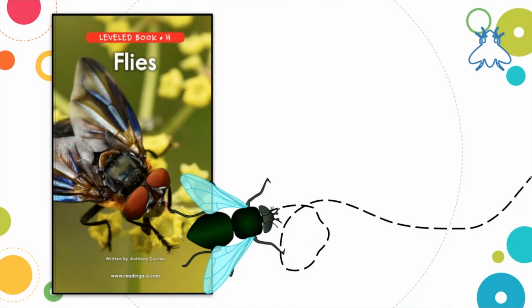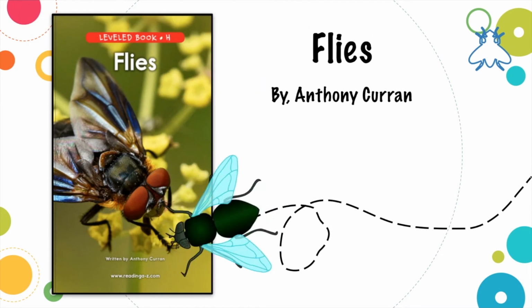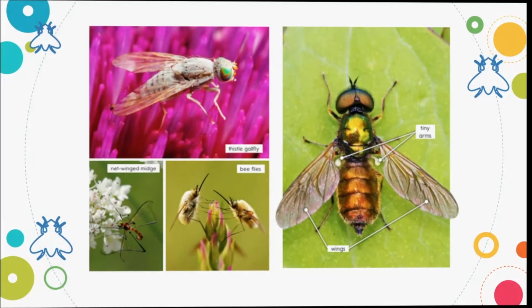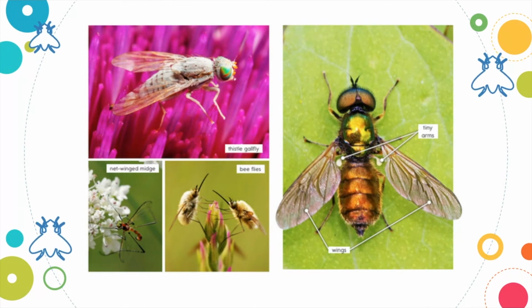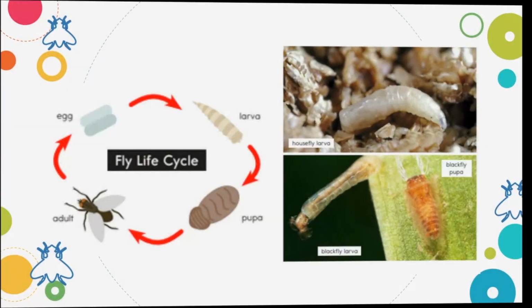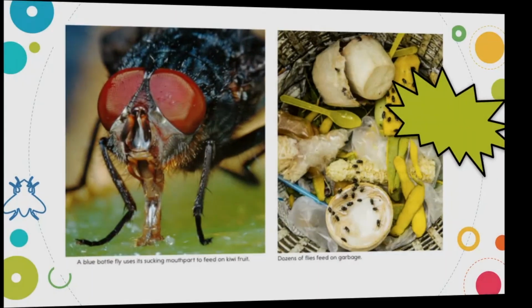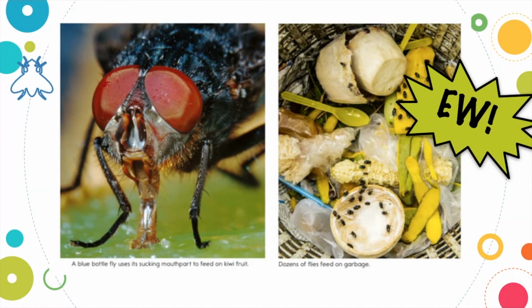The text that we're going to use is Flies. Let's go over Flies to refresh our memories on some of the information we learned from the text. We learned that there are many types of flies, and their tiny arms help them steer when they fly, and their eyes help them see all around. We also learned about the life cycle of flies, and they hatch as a larva and eventually change into a fly.